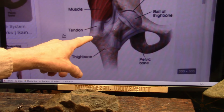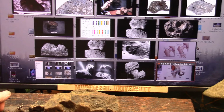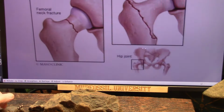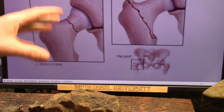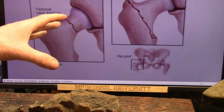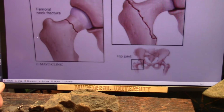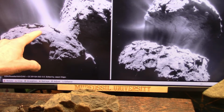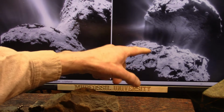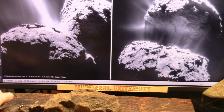That's the hip, and that's where they break right off. I have another shot of it here somewhere. Right there. That's where they fracture, just exactly like 67P. And there's arteries, and there's veins, and there's little blood vessels, and there's tendons, and it has all of those things. All right, here's where the artery is, big one. Here's where the blood vessels are, going up to service that hip.